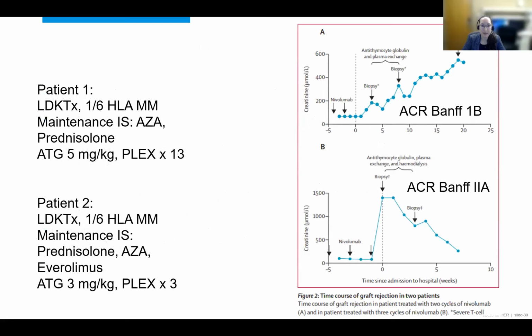So looking at the details of these rejection episodes, the first patient received a living donor kidney transplant at a 1 out of 6 HLA mismatch. Unfortunately, their DSA status was not explicitly stated in the manuscript. However, Dr. Carroll does mention that neither of these patients developed de novo DSA post-rejection episodes. So I'm interpreting that as these were not the patients with pre-existing DSA, but that was not explicitly stated.